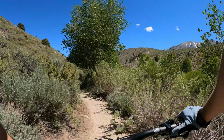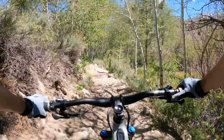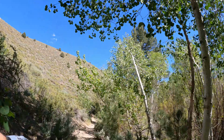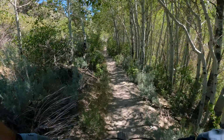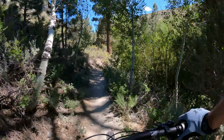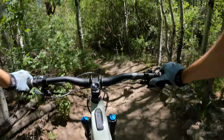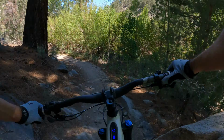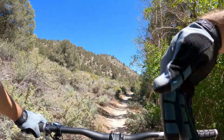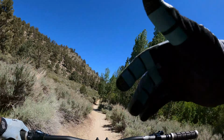The upper part of this trail is very mellow, very flowy, very smooth. There's tons of shade everywhere, a little bit of rock, but nothing too bad. Views are incredible through this trail. Nice and mellow. This is the fun part about this trail. It goes very mellow, it throws some little chunk at you, very technical, and then it mellows out one more time.